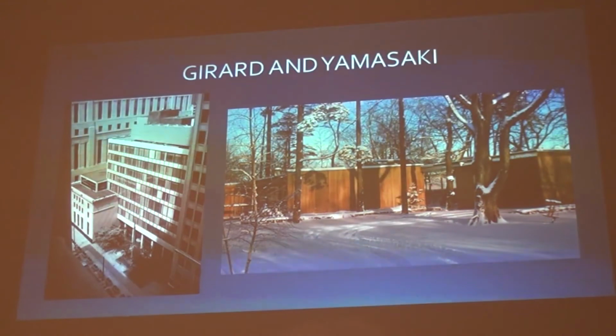Yep. And on the right is the Goodenough House on Lothrop Road, which was a collaboration between Minoru Yamasaki and Alexander Girard. So they actually had a partnership. I found an unsigned contract in the Reuther Library at Wayne State University.